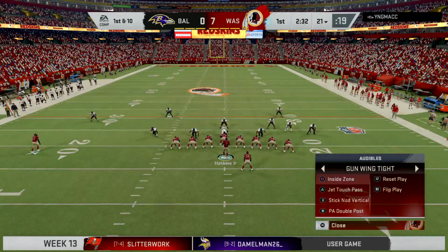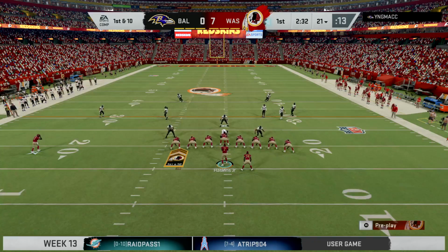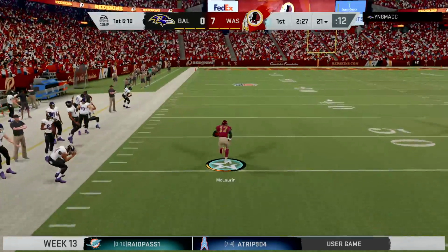The Washington offense at the line and ready to roll. And still a lot of football to be played in this season. We're only in November. A lot can happen between now and January. But if it ended today, they would just be on the outside of the playoff picture looking in. So a lot to fight for.